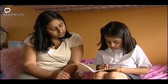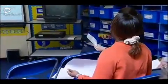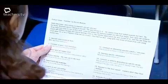Not all schools welcome parental involvement in the way this school does. They really see the parents and the wider community as a resource for the school and really encourage the parents to come in and get involved. The school holds an annual reading meeting to help parents understand how reading is taught at school so that they can use the same method at home.